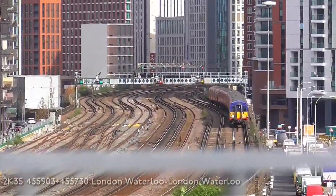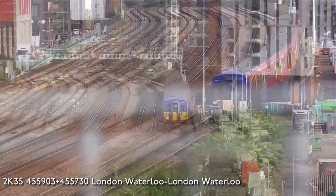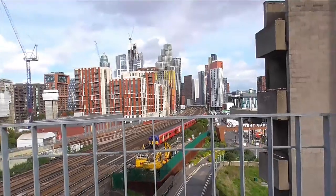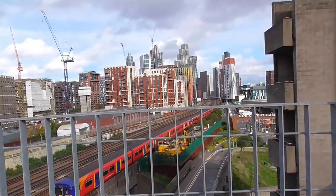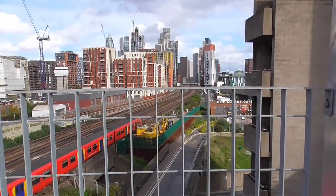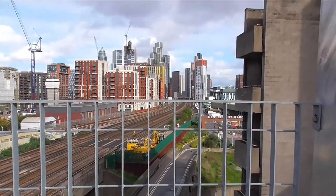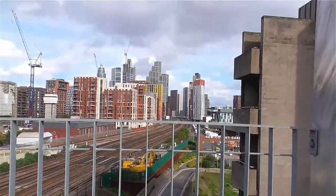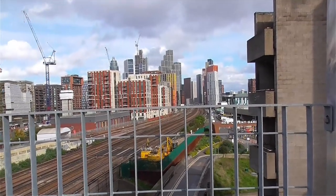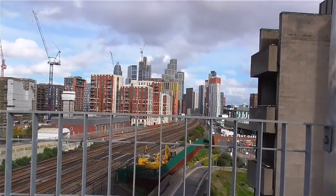Passing us now, I've got a South Western Railway Class 455. This one I believe is bound for Guildford. Oh no, this one is not going to Guildford, it's 455903 and 455730, on a loop service going from London Waterloo to London Waterloo. That service is 2K35. Let's find out where it's going via. That one's going via Kingston first, then via Richmond. Okay, let's see what turns up next.